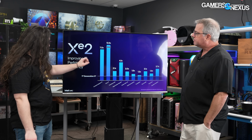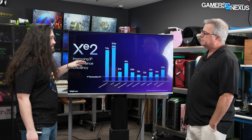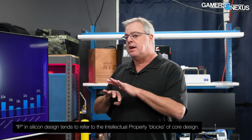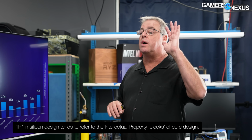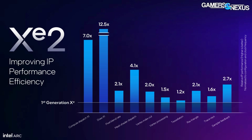So is this at an architectural level, these improvements, meaning that it is irrespective of the actual configuration? Exactly. This is IP to IP, so it's meant to say, hey, let's say we had one Xe core compared to another Xe core. This is the benefit you would see on that one Xe core at the same clock. Okay. I remember covering either this exact slide or something similar for Lunar Lake. Yeah, it's very similar. And it's probably worth going over some of it again because I could use the refresher.